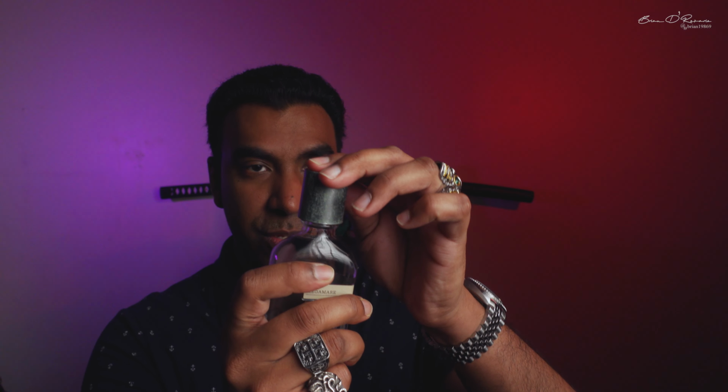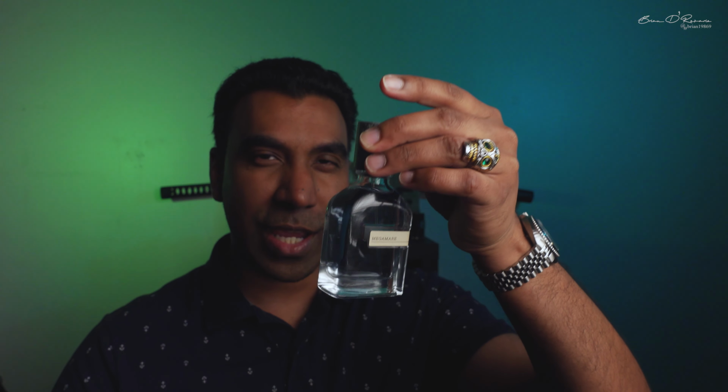And the cap pretty much sits tightly. You could pick it up, but don't shake it too much. It just sits tightly, doesn't lock. So, let me tell you guys what I feel about this fragrance.